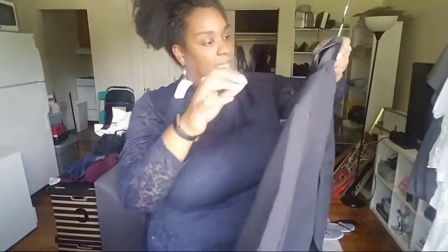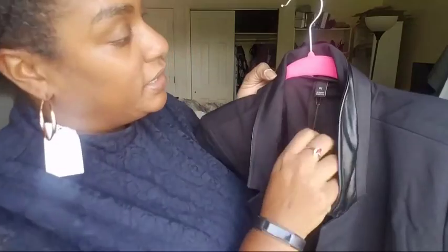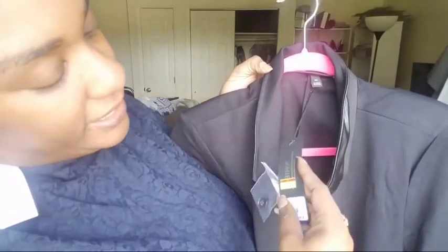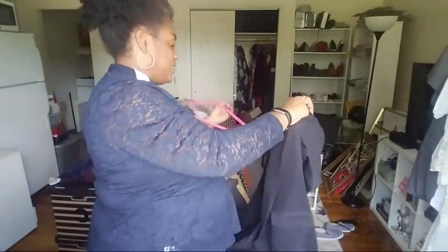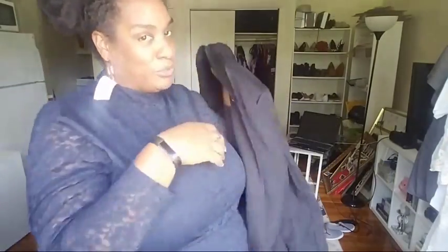So next thing is a 20 blazer. Originally $80, was $14.98. I'm sure I got it half off for $7 and change because I'm a superstar and I be stocking stuff. And this is the one with the faux leather trim.